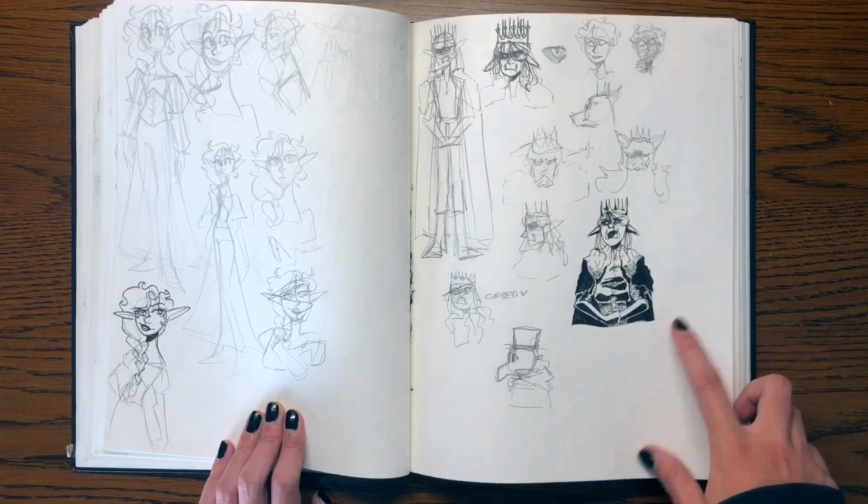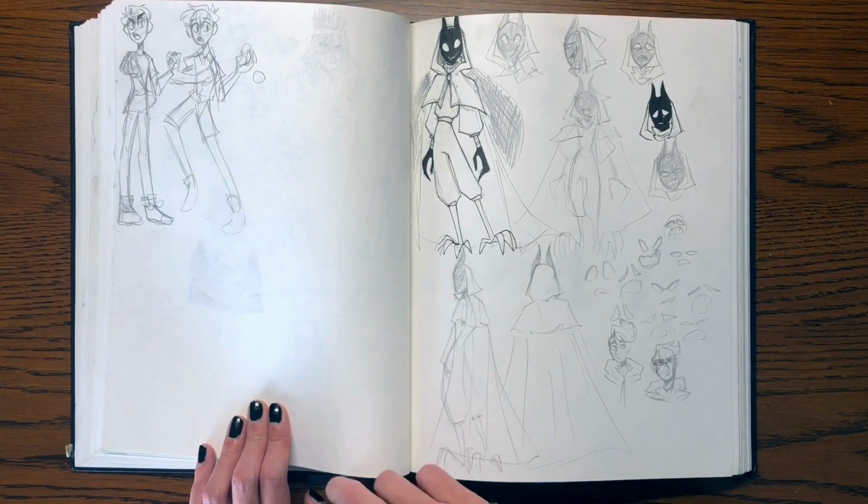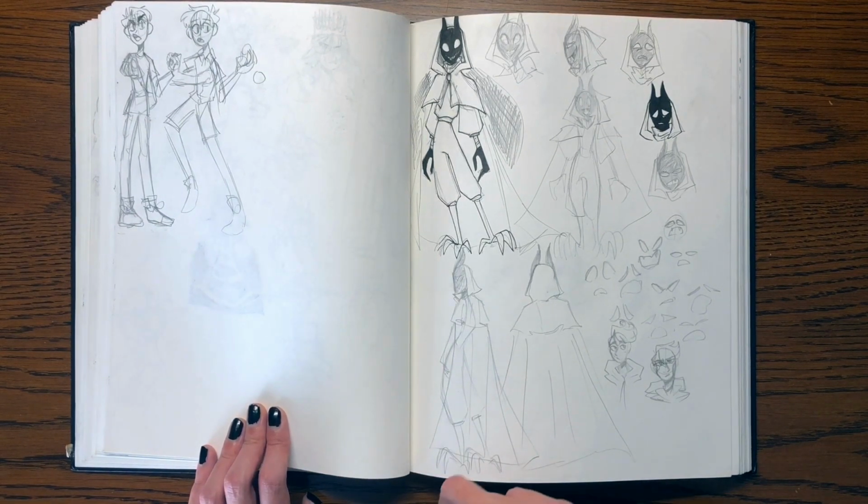This was a Ghost Blade concept, which I thought was kind of fun. Here's an AU I quickly gave up on. It was like a Pokemon trainer thing. I thought it'd be fun. So there's Tommy and Tubbo.